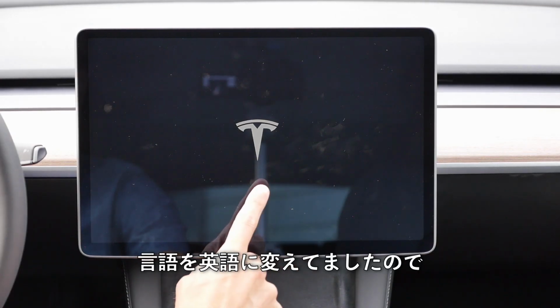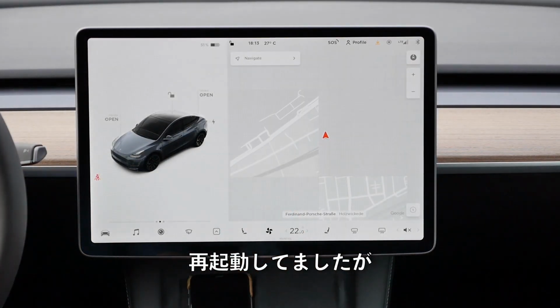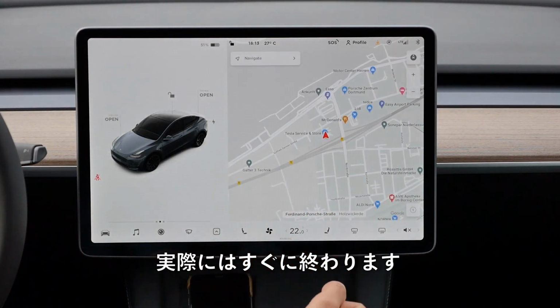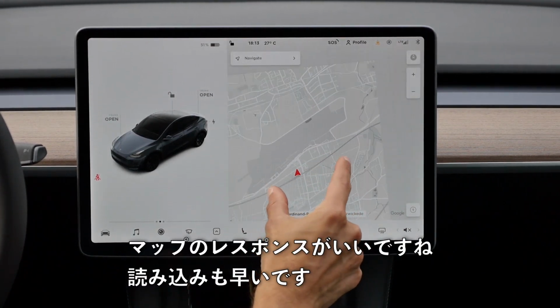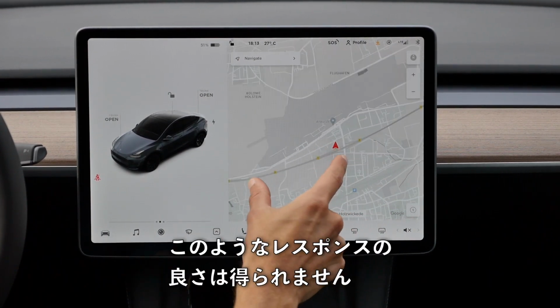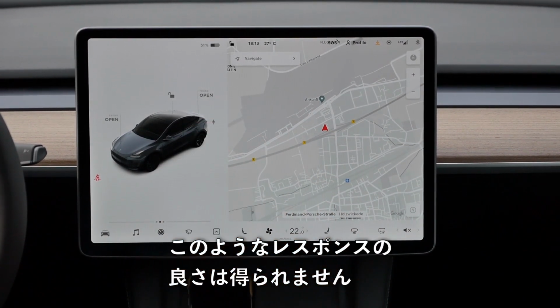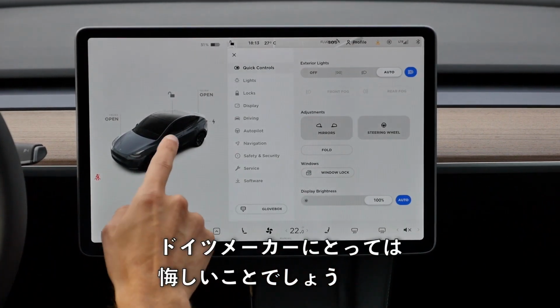Ooh, here we go. I just changed the language to English. That's why it does a new startup, but it actually goes quite quickly, and look how responsive the map is. It doesn't have to load any further, and the German premium manufacturers spend billions on their infotainment systems and can't get it that responsive. Yeah, that's really frustrating for the Germans, definitely.